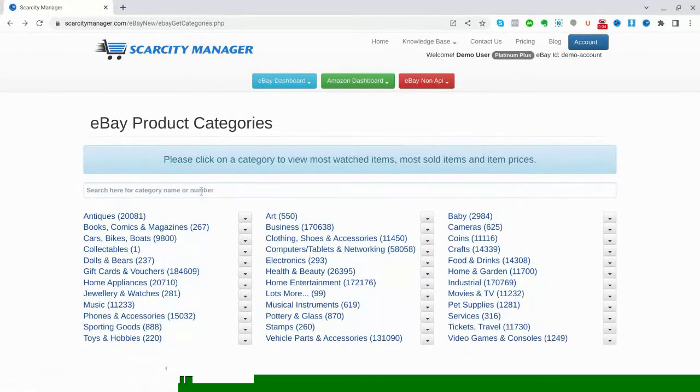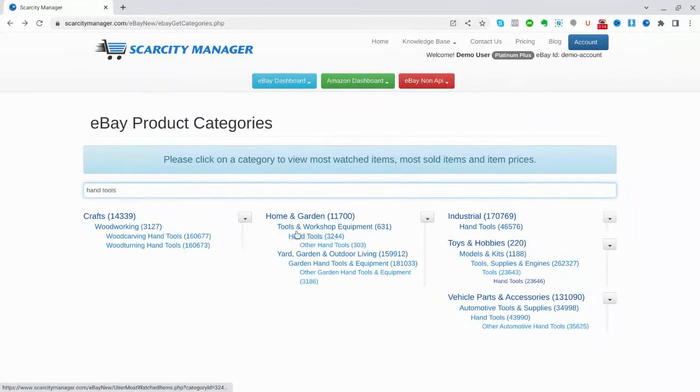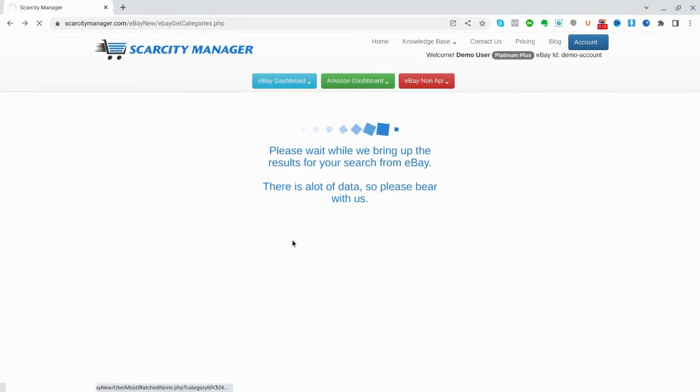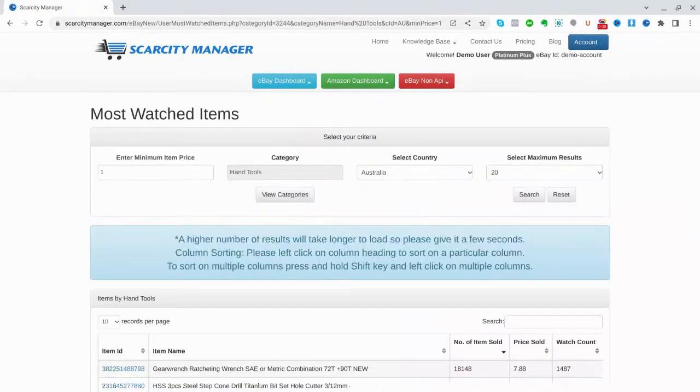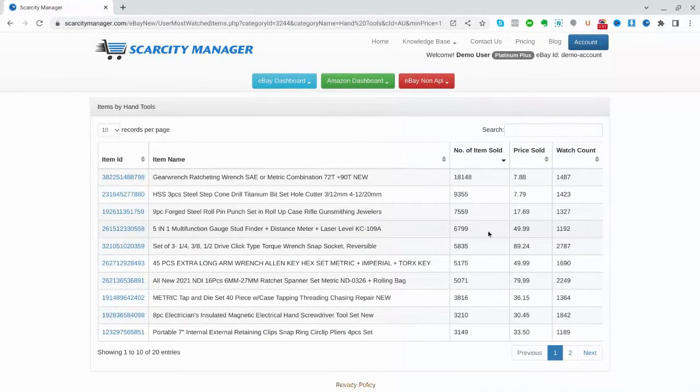For this niche, we're going to be looking at hand tools under home and garden. I'll type hand tools in there. And here we have it. Click on that, and we'll wait while I bring up the search results from eBay. Okay, so you can see for the category hand tools has come up. On the first page, the first one we're going to look at, these ones aren't selling for very much. So we're going to have a look at this 5-in-1 multifunction gauge stud finder, selling 6,799 in the life of the listing for $49.99. So we'll click on that item ID to have a look at the eBay listing.